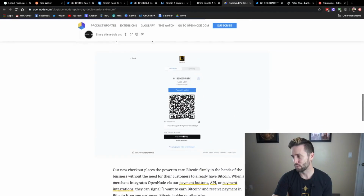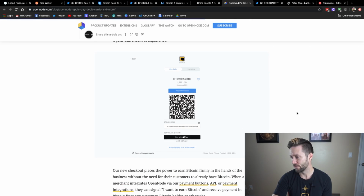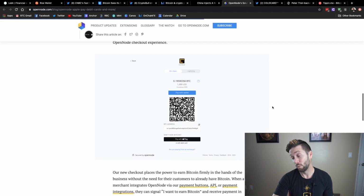It's a really simple process. If you're watching here on the channel, it's again just like a merchant portal where you can see pay with your wallet, and there's a QR code you can scan. But down below, there's a couple options that says don't have Bitcoin, and then there's a button that says pay with Apple Pay, and then there's another thing that says or with debit card, and you can just click on that button and you'll be ported through, while still having the option for those that do have Bitcoin to pay on-chain or via Lightning.